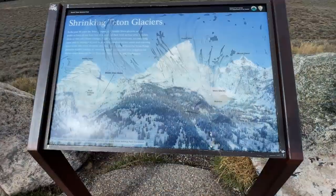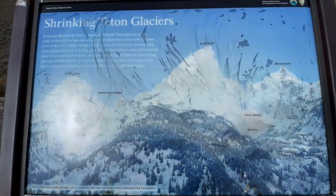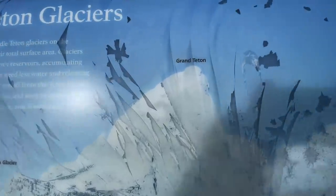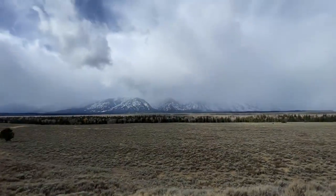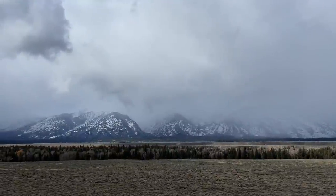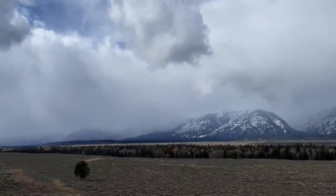Well, so this is what we came to see. The Tetons. We have Grand Teton, and we have Middle Teton and the glacier. And this is what we actually see. Just clouds. Still beautiful though.